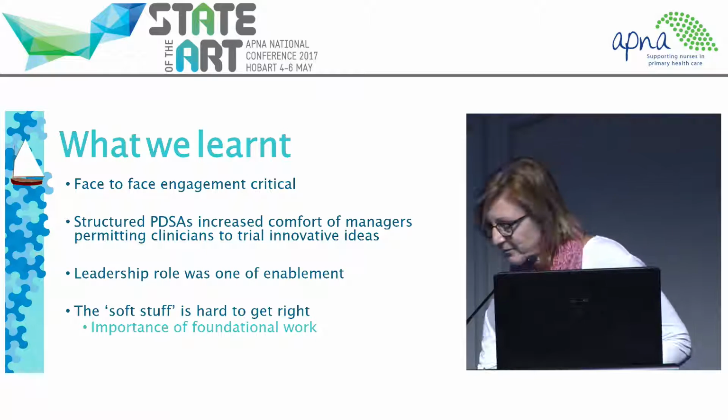Face-to-face engagement is crucial. We've got a lot of IT systems. We have a very large area and it was a real challenge to bring people together into one room. And while that wasn't the regular way of doing things, those key meetings were very good for breaking down barriers. The structured PDSAs increased comfort of managers and permitted clinicians to trial innovative ideas. And that, as I said, was a really big challenge, taking that into the public health system, where it is a very new area to work in, but it did allow people to become creative and do things in very small ways without bringing down the whole structure of the health system by having a few small ideas.